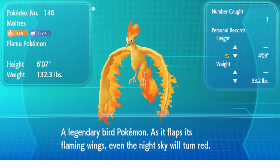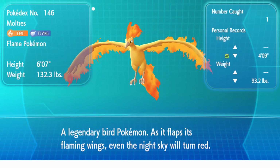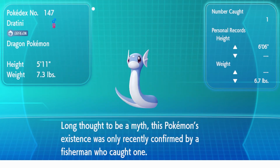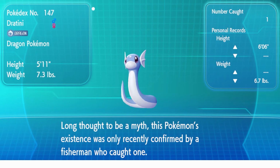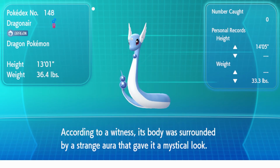Moltres, the flame Pokemon. A legendary bird Pokemon. As it flaps its flaming wings, even the night sky will turn red. Dratini, the dragon Pokemon. Long thought to be a myth, this Pokemon's existence was only recently confirmed by a fisherman who caught one. Dragonair, the dragon Pokemon. According to a witness, its body was surrounded by a strange aura that gave it a mystical look.